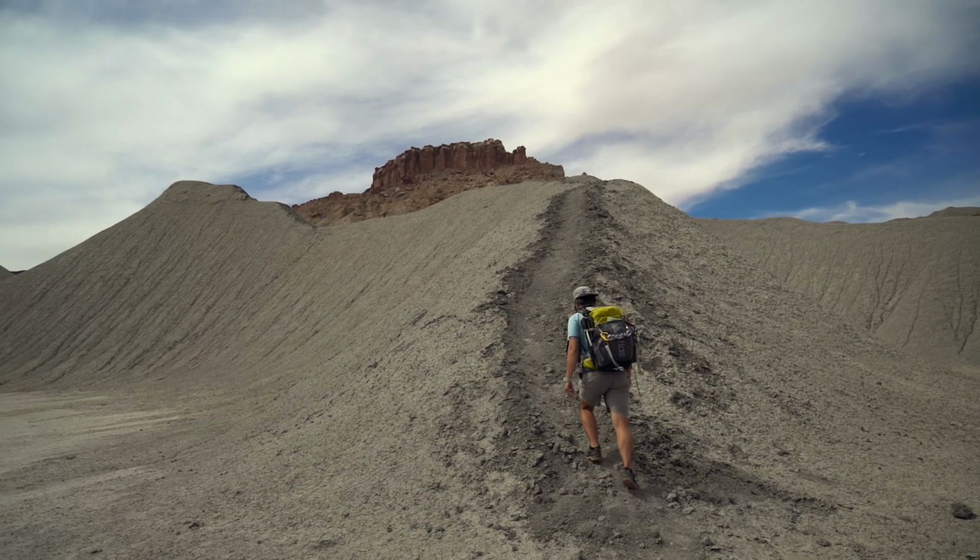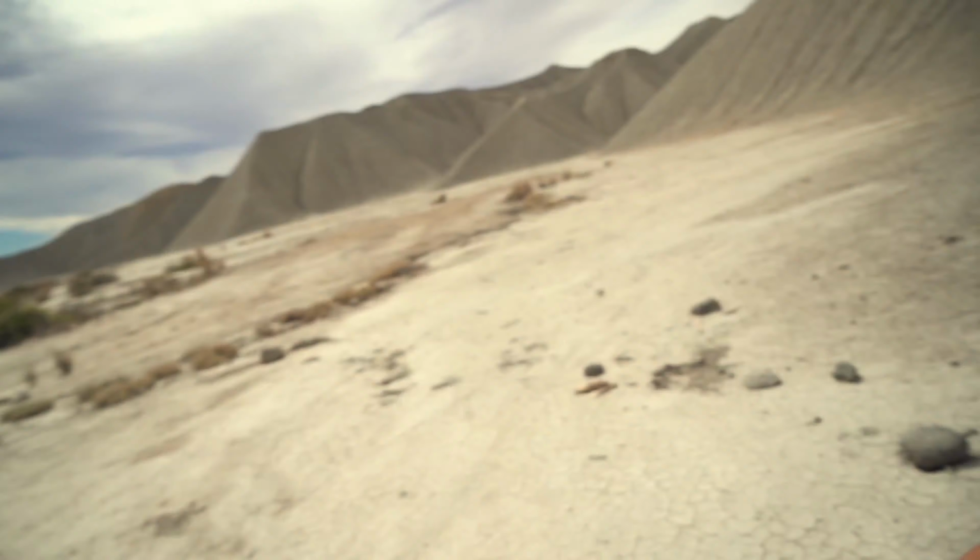So this is the start of the trail. We parked over there and now we're headed up. It's going to be a very loose dirt climb. I think it's like class 3, but it's going to be an awesome hike.